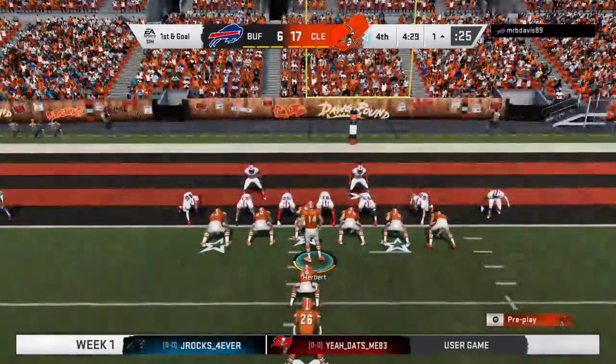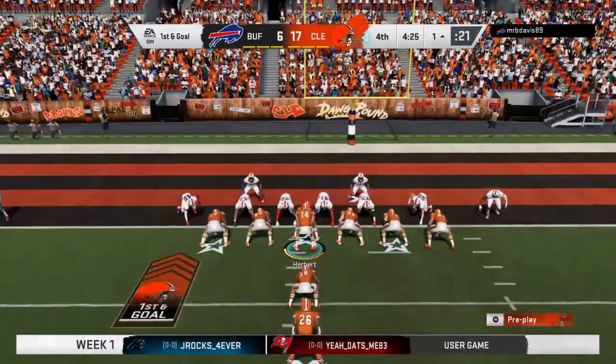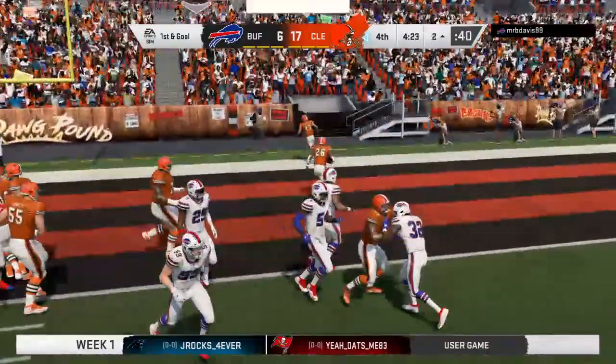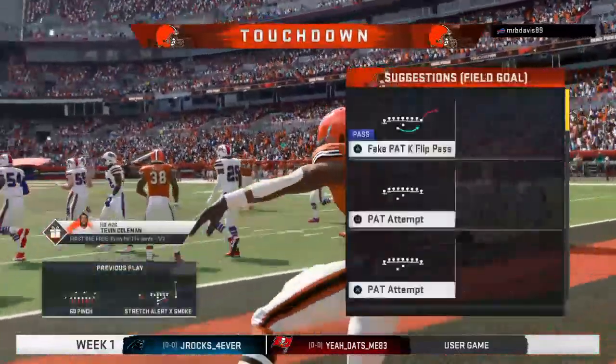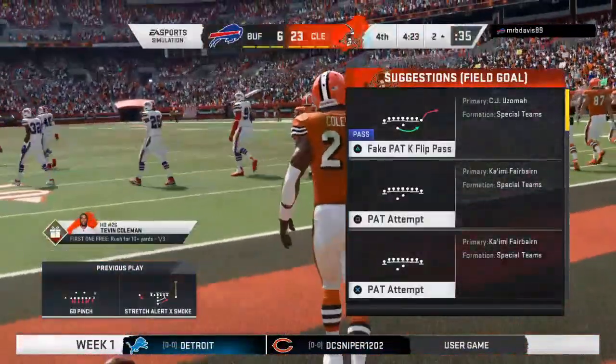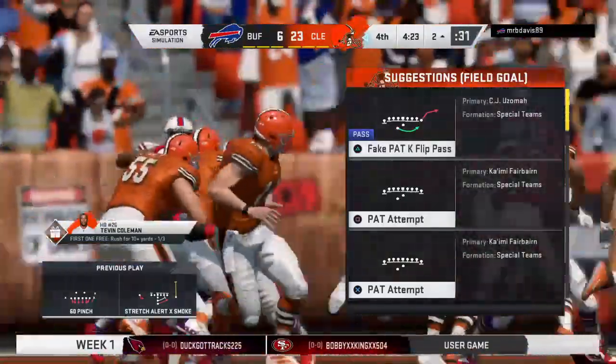Let's go. A good chance now to put this game on ice. This is 1st and goal. It's Coleman here. And he takes this one in for a Browns score. Tevin Coleman taking it in. And the Browns are going to tack on to their advantage.